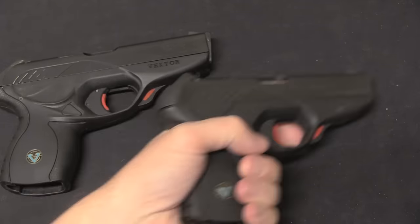There were a number of other rarer variations on these. You could get this with a chromed slide instead of blackened, and I believe some of those actually did make it into the US. That was a production item. Because it's a polymer frame, it wasn't that big a deal to make different colored frames, and so there were a variety of different colors made in very small numbers. I believe all of those were sold just in South Africa. There was an extended threaded barrel option for a suppressor. Apparently they made 20 of those for one particular client. I don't think any of those ever got into the US.